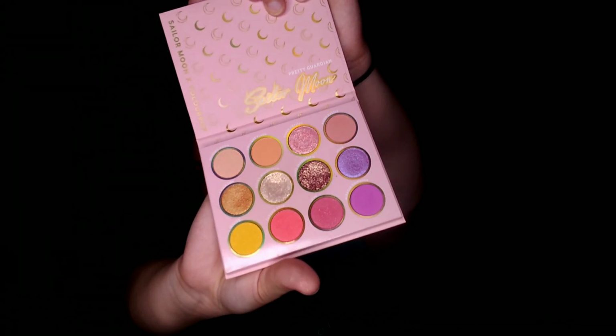You can tell my fingers have been in it. I love it. But we're going to go into this shade right here because it's a little bit lighter than the yellow I currently have, so it should help it blend out. And I love the ColourPop formula, like a lot. Also, yes, I am so happy I got the Sailor Moon ColourPop palette. Finally, I have tried so many times.